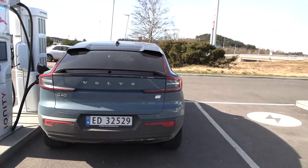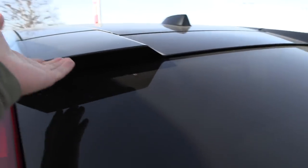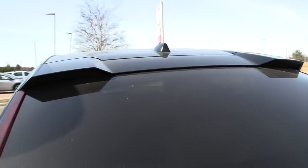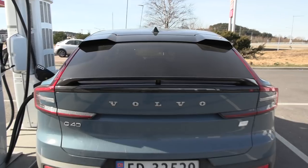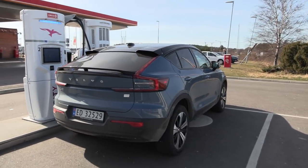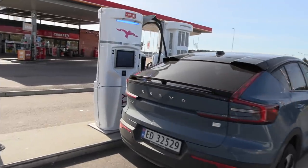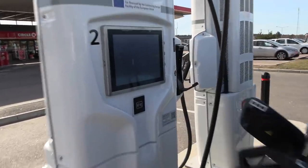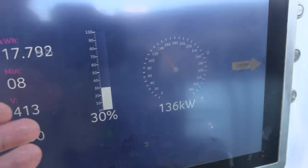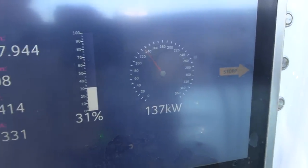No, but it's a rear wheel. No, it's all-wheel drive. And then what's up with these flaps here? Does it serve a purpose? Is it for some aerodynamic properties? Because this car is supposed to have 0.28 drag coefficient. Okay, but anyway, I can show you now that we start throttling a little bit, but I better hurry because I think we only need around 40-ish percent. Oh, but look at that massive charging speed, huh?